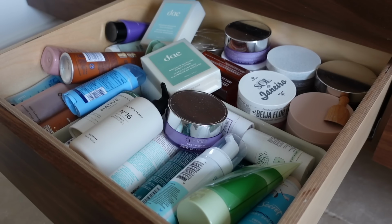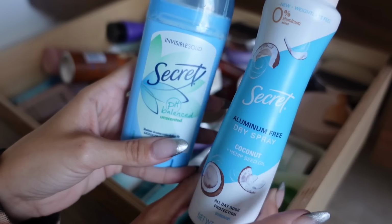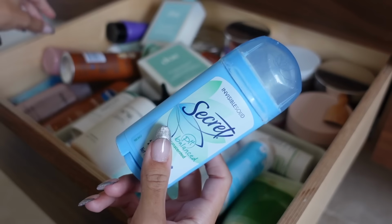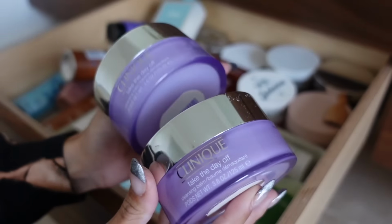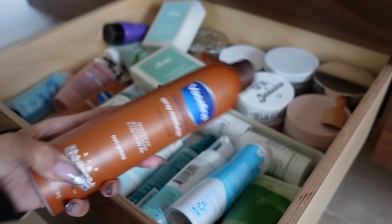All right. This is our first drawer, and I am going to be getting rid of both of these. Actually, this one's aluminum free, so I'm gonna keep it, but definitely getting rid of this because it has aluminum in it. These are so expired. It's not even funny. So I'm gonna get rid of these. These are from like 3 or 4 years, maybe even 5, 6 years ago. I don't need two of these, so I'm gonna give one to Erin, which is nice.